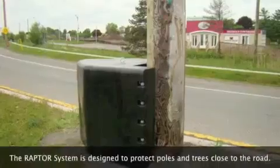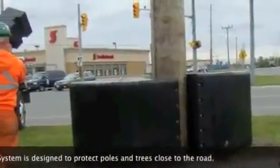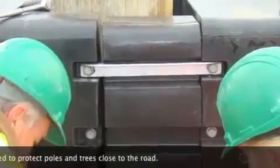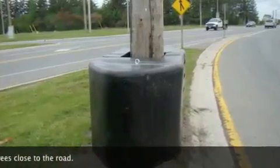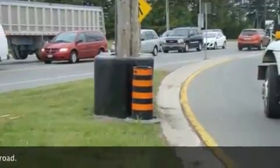In this case, a far better solution again was to bring out the Raptor and drop in the two pieces. This is a wider hazard, so they put in the extra spacer. They use the connector bars, strap the system together, tighten down the bolts, and now they actually have protection for motorists from impacting that pole that could not be removed from that site.